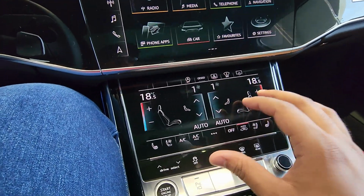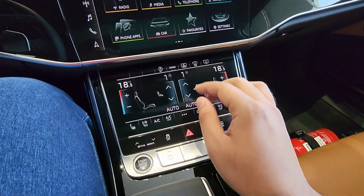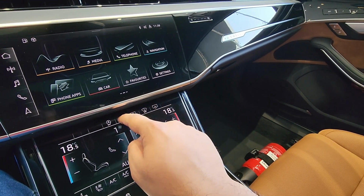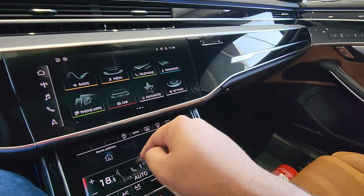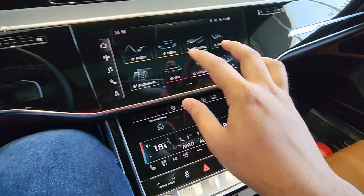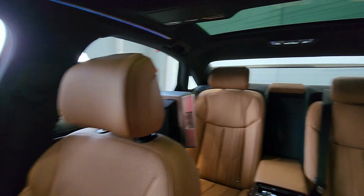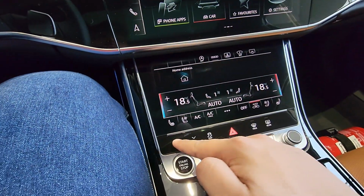Then you have the screen down below. So this is to control your climate settings and fan speed and stuff, your temperature controls, your seat ventilation and heating as well. You have your auto start stop button right over here. You have further settings as well. So if you go into the navigation, you can use this screen to write the letters to enter for your navigation destination. Then you have blind controls as well. So you can see the blind is coming up at the back. So you have the control for that over here. And that's about it.